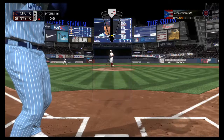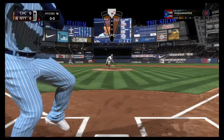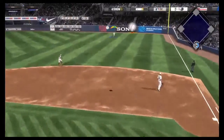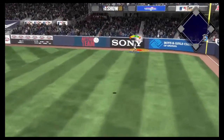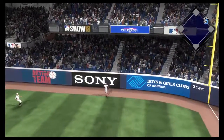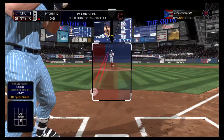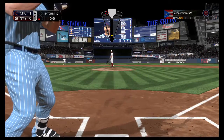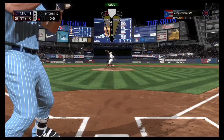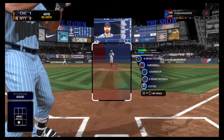So digging in now, Willson Contreras. Late swing, but he's still able to get a lot of this one out toward deep right field. And this one is gone, a home run. Stepping into the box, Anthony Rendon. Third baseman, number 6, Anthony Rendon. In there for strike one, 0-1.